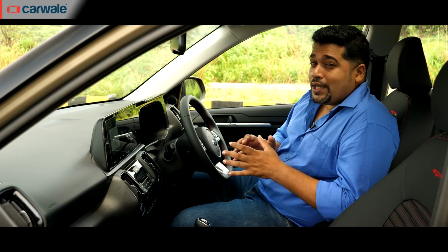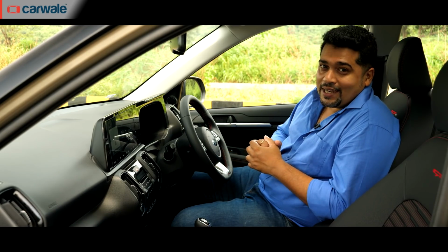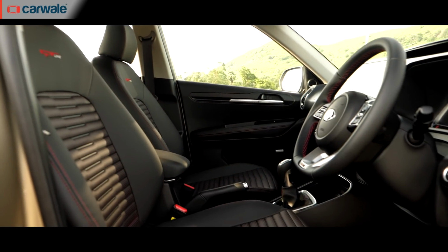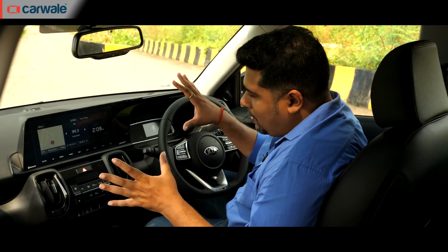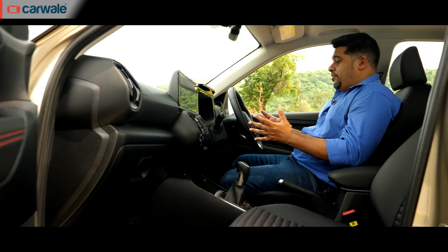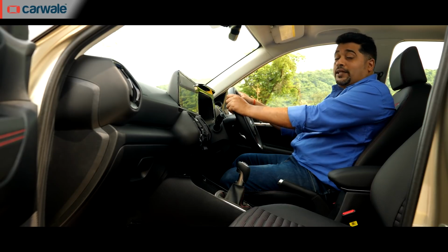On the inside, you're welcomed by what Kia calls the kinetic art lounge experience. Now, we don't know what that means, but what we can tell you is that this is a really nice place to be in. The interior colors vary depending on the variant, and what we're driving here is the GT line, which gets all black interiors with a hint of red. Now talking about the seats, they're generous and offer plenty of support. Even the view, it's fantastic, and it's one of the few cars where you can see right till the end of the bonnet.